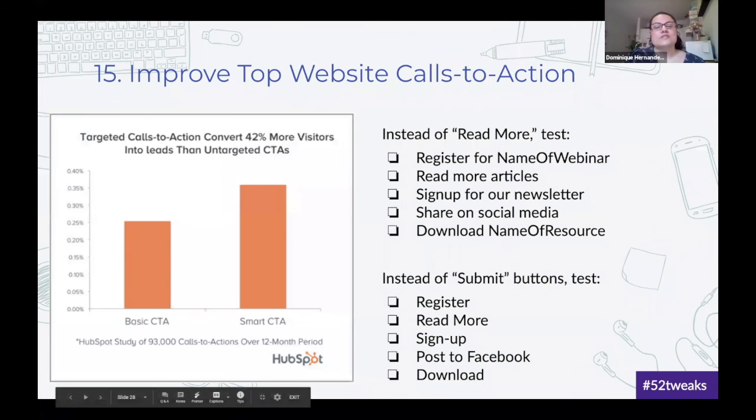And improving your calls to action. So there's data that shows that targeted calls to action convert 42% more visitors into leads than untargeted CTAs. And what does that mean exactly? It means that the default language that we see specifically on buttons, right? Usually buttons, sometimes links, all of the time, like read more and submit, are boring. People see them all the time, and they just don't land as well in the brain. They don't stand out, and it's easy to gloss over them.